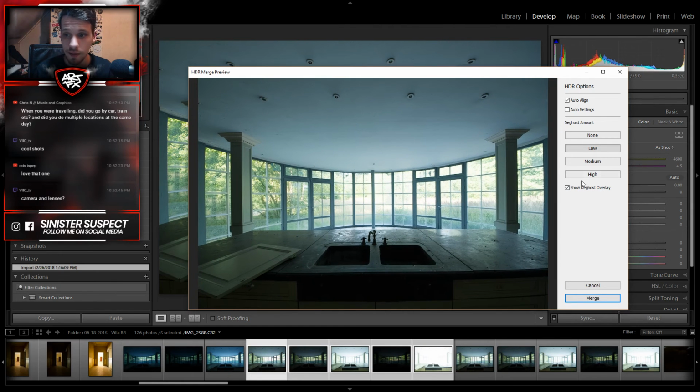I don't see anything though. I've checked the ghost overlay, so that should show up as red colors on the image anywhere we have movement, and I don't see anything. So I'm gonna bring it up to medium, which is going to recalculate it again. Might take a little bit longer because it's going to look a little bit more at the image. And again, I don't see any movement. I don't see any red blobs on the image. So that tells me that it was probably a pretty wind-free day. So that's good. I'm just gonna switch back to none.